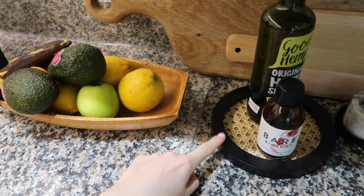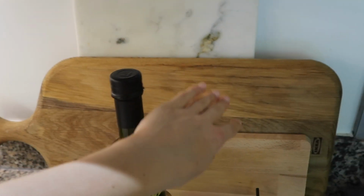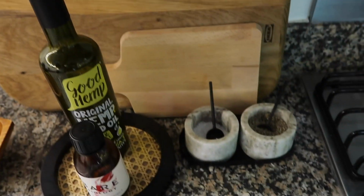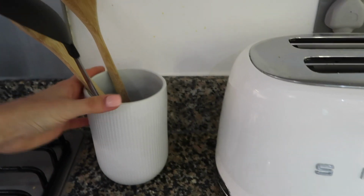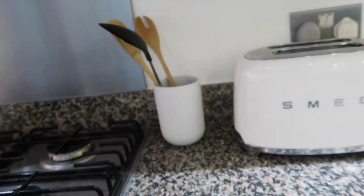This fruit bowl and this little tray thing are from Amazon. These cutting boards, these two are from IKEA. This one is from H&M Home. This is from H&M Home as well. This we got on Amazon as well. We got a lot of stuff from Amazon just because it's very easy to get and it comes really quickly.